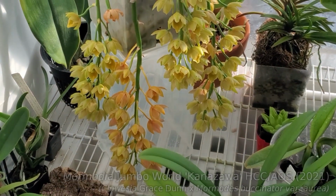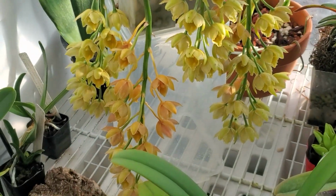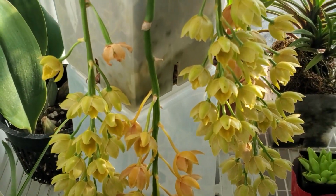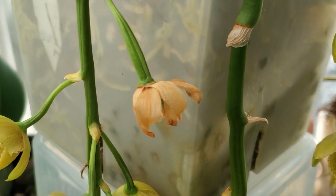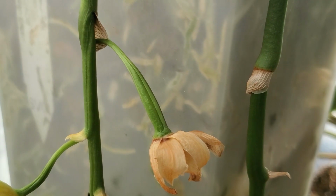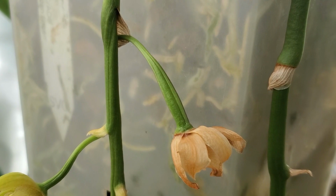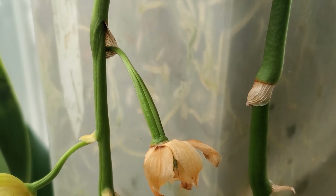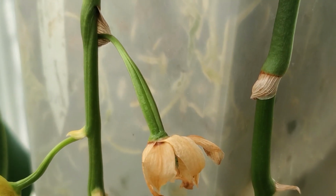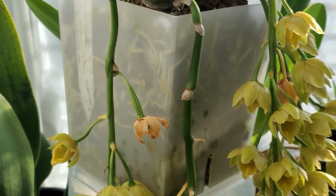Momordica Jumbo World is actually finishing up, closing down the bloom. But something interesting about it is that I pollinated this particular flower with Rebecca Northern Grapefruit Pink, and I've never had a pod take on this plant, but it looks promising. It's been a week, so we've got to give it a little more time, but that's looking pretty promising.